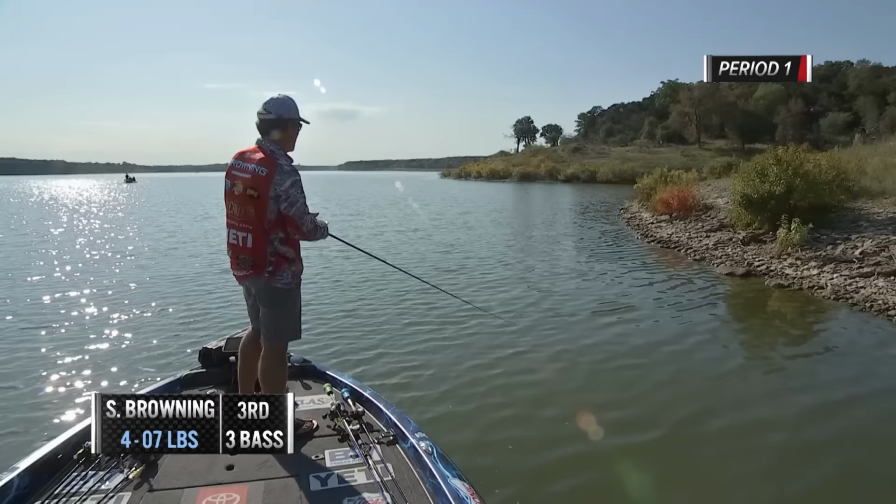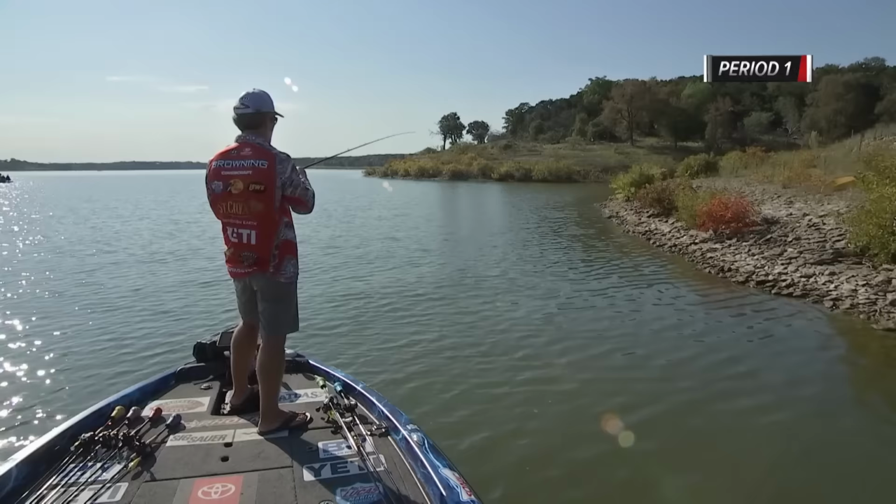You know, you sit in here in your mind thinking smallmouth, smallmouth, smallmouth, and all of a sudden a largemouth shows up. He's like, well, you jackwagon, you know? You got a great big mouth. Why didn't you hit that topwater bait?